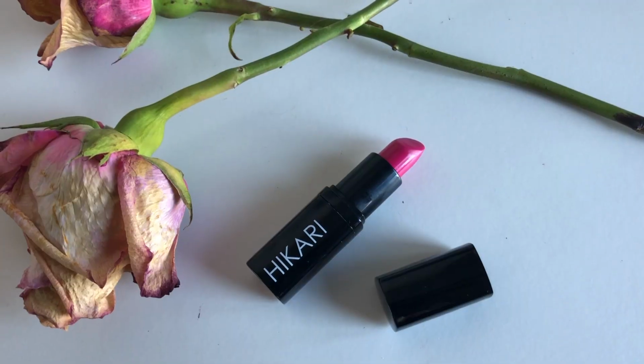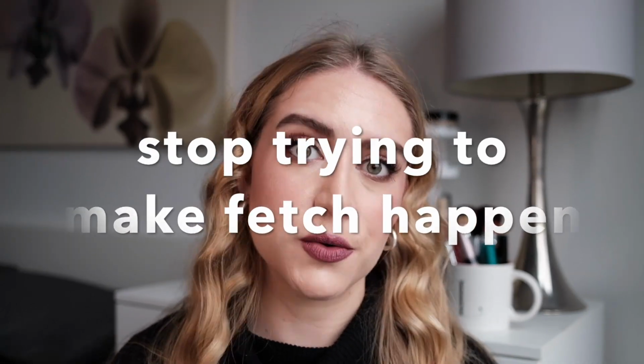I do think it's a pretty sleek package. I like the way it looks. It's by the brand Hikari. I don't know if that's how you say it. And I don't have anything else by this brand. But I need to stop trying to make hot pinks work on me. They're not going to work. So those are all of the products that I'm decluttering.